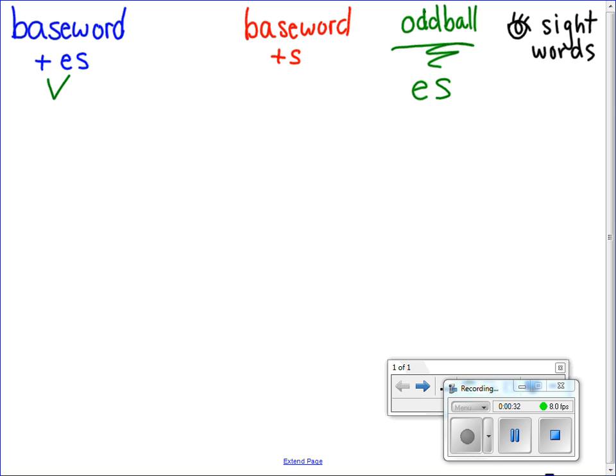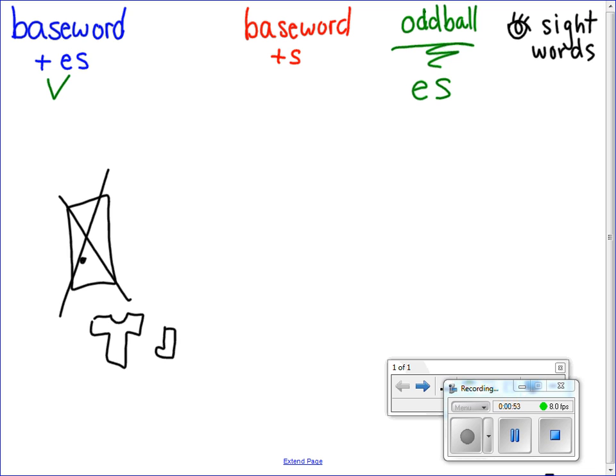Clothes. My sister is so messy, she has clothes all over her floor. Clothes. Not the kind of clothes that when you close a door. We're talking about the kind of clothes like the shirt you might be wearing or somebody's smelly socks. Let's try the word clothes. It should look like this.